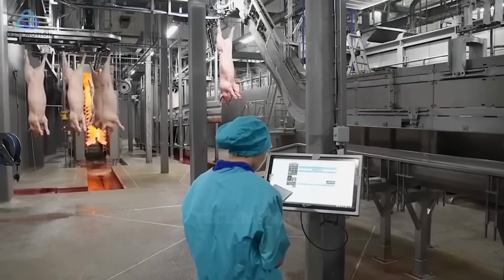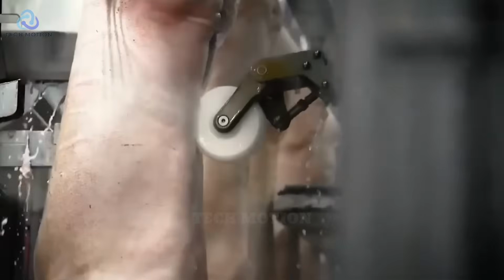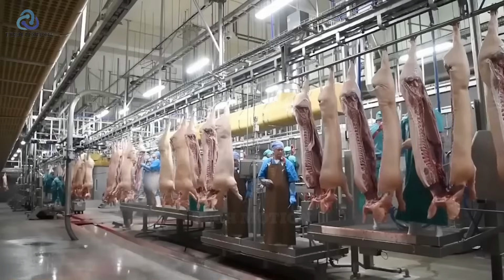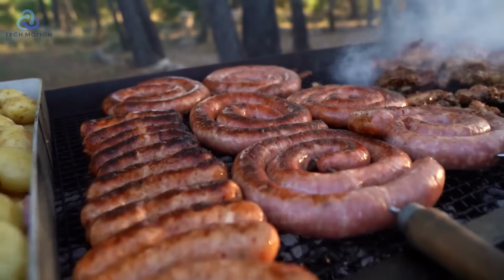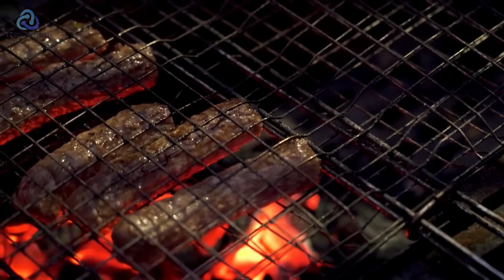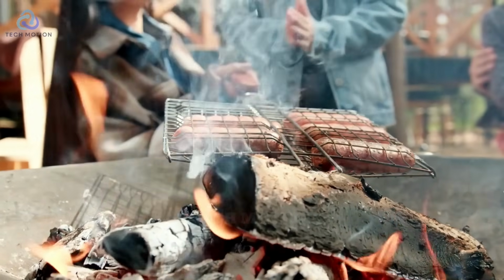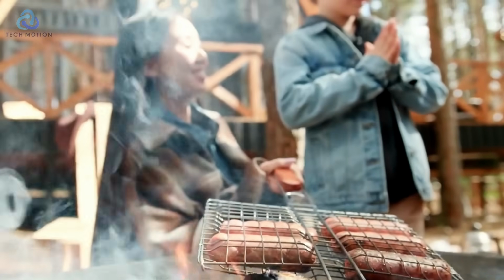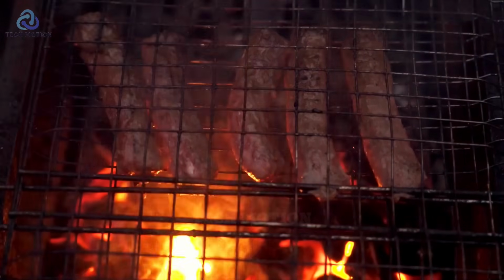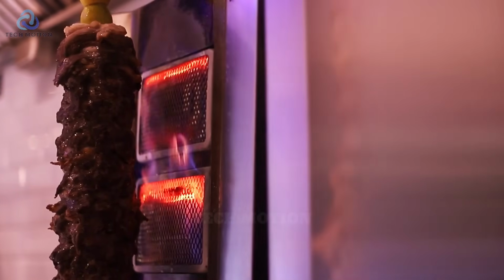The process is monitored by smart sensors tracking humidity, pressure, and internal core temperature because consistency matters when you're making millions of links per day. And when it's done, you've got that perfect golden brown skin, that juicy snap, and a smoky aroma that makes your stomach growl even before your eyes open. It's not just sausage anymore, it's a finished product. But wait, it's still not ready for your table. We've got to cool it, seal it, and ship it, all without losing that flavor or freshness.